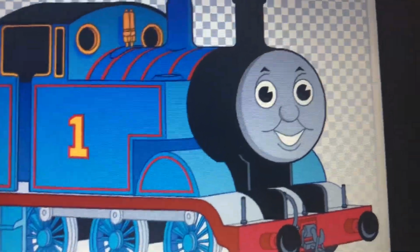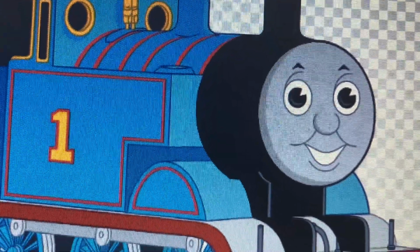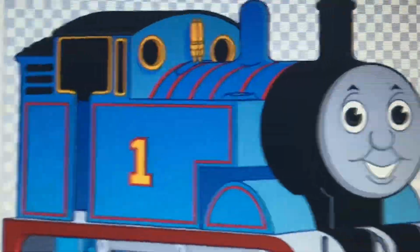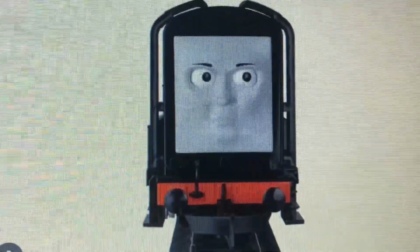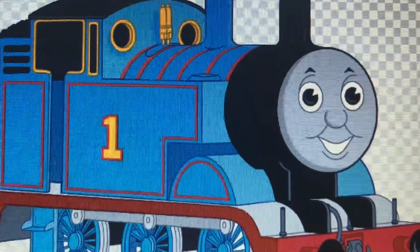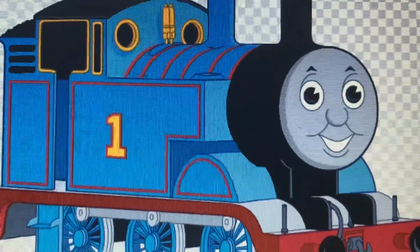Now let's move over to the Devious Diesel. So, now on Diesel, I think that the Bachmann and the Hornby versions of Diesel are both equally good. Why? Because I don't know which one is actually the best. They're just equally good with their details and all. So I consider these two equal. Equal means they're really good, with a tie.